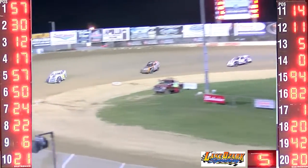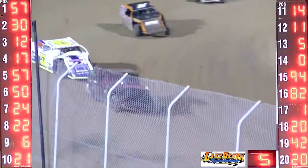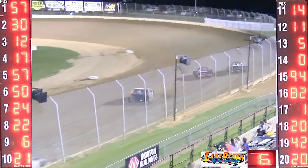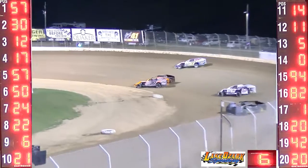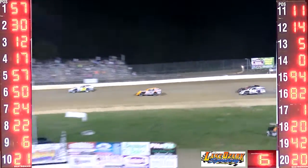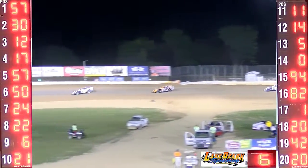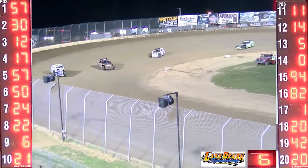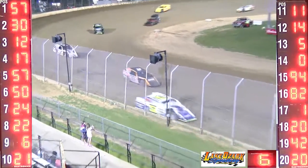Well, our leaders closing on the rear of the field. The one machine of Nick Turner slamming the door shut on our leader at the flag stand. Here comes Harris to the bottom. Contact with the lap car of Turner. Turner asking who, what, when, and where off of turn number 2.